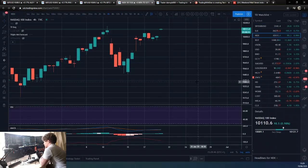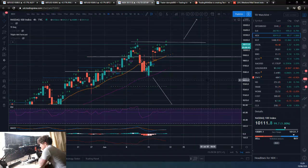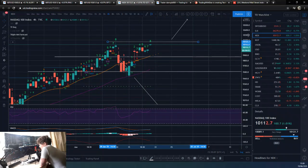Let's look at Nasdaq, obviously quite a bit stronger. You can see we will have a 4 hour 9 coming up. This will be after trading's finished today, so we'll have to have a look at that on Monday morning. But this is obviously looking very bullish.